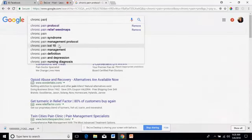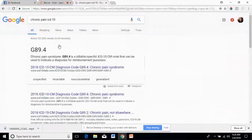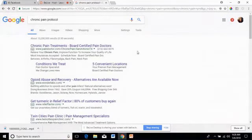I don't know what this is. We're going to look at it. ICD-10. Chronic pain syndrome. Interesting. So now we're calling it a syndrome because we haven't treated it right and we haven't treated people properly and we haven't had a protocol for it. All of a sudden now it becomes a syndrome. Super sad.